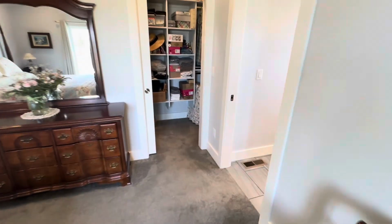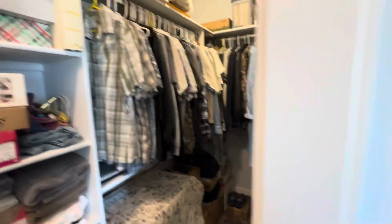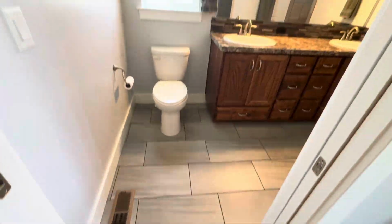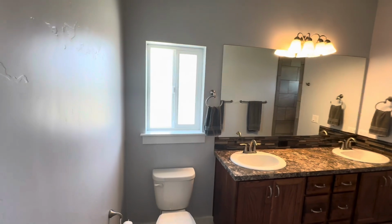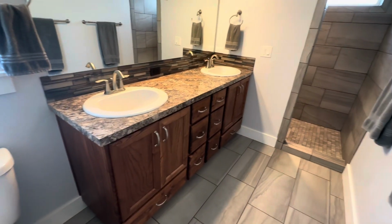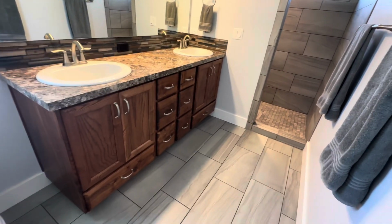Another pocket door to the closet area. You can see it's nice and deep. And then we walk into the bathroom. Perfect transitions on the flooring. No big transition strips sitting up. Obscure glass, rain glass style window here. Raised vanity with the nice tile backsplash, all the hardware installed.